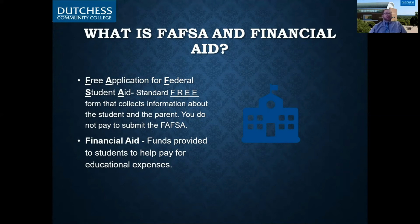You don't have to pay any money to fill out the application. And this is the most important application a student's going to fill out because this starts you down the road for federal aid, and then it'll also be the starting point for state aid. And what it does is it allows you opportunities to receive financial aid. And those are funds that the federal government, the state, and the colleges will provide to students to help pay for their educational expenses.